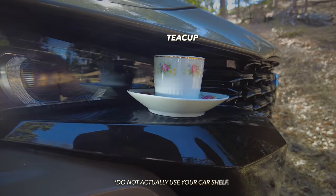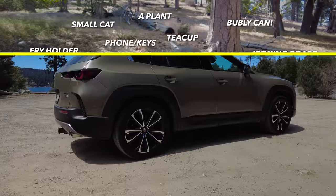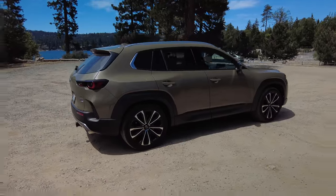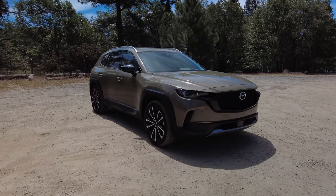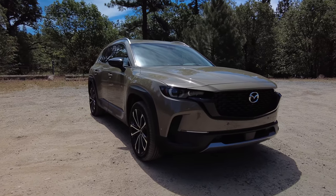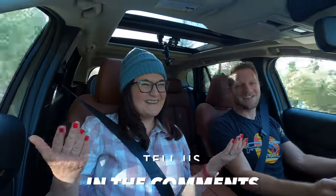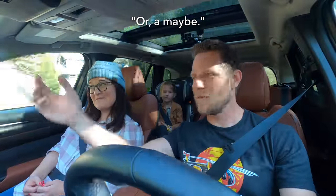Yeah, I threw it out to Instagram and you guys had some really good ideas. To me, the CX-50 looks very much like a Mazda, but somewhat more rugged. That is literally what it is, and that is what it looks like. But what do you guys think? Do you like the style of the Mazda CX-50, or do you not like it? Those are your only two options. Tell us in the comments. Or maybe. Child says maybe, so we're going to give you a maybe option.